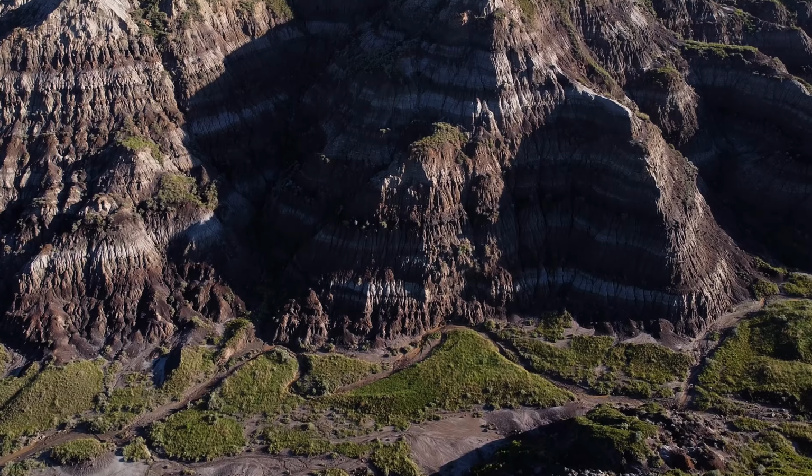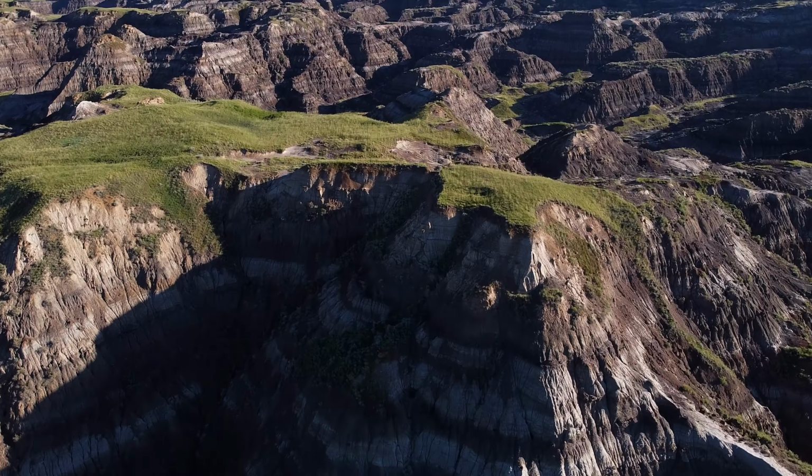So destination number three is Drumheller. This dinosaur destination is located 2.5 hours north of Lethbridge, and it's a destination that you're not gonna wanna miss.